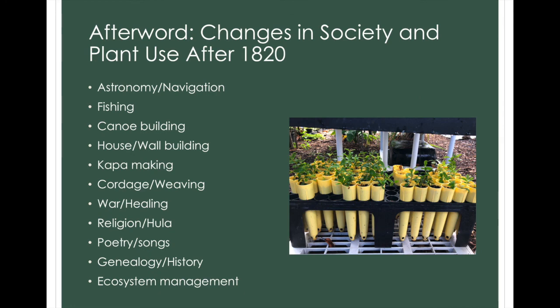This week you read the afterword of our text, Changes in Plant Use After 1820. The rapid decline of the Hawaiian population due to introduced diseases, coupled with the cultural upheaval that followed the death of Kamehameha Nui, led to the loss of untold knowledge and expertise. Most traditional knowledge in the crafts listed here was all but lost by 1920, well before even my time.